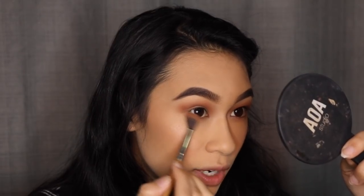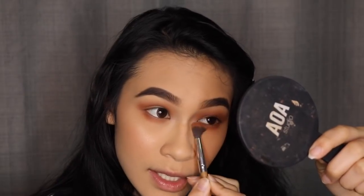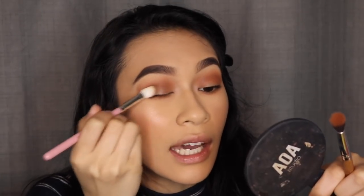And then with that same brush, what you want to do is just go along the lower lash line. I didn't take any additional product because you don't want your lower lash line to be too dark down there. I just feel like that is a little unflattering, especially because I have really small hooded eyes. Alright, the second to darkest shade is going to go right on the eyelid, and we are just going to pack this on.